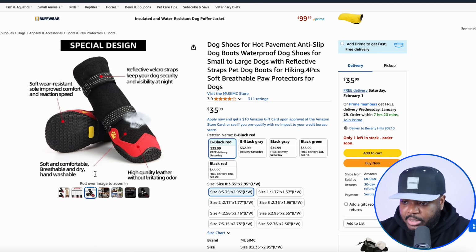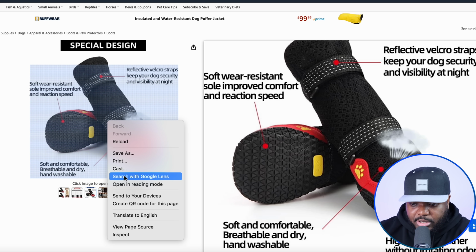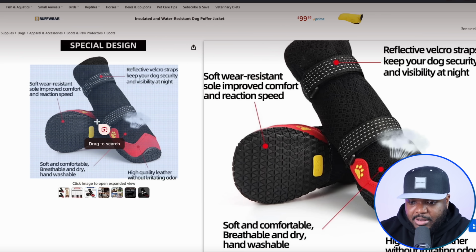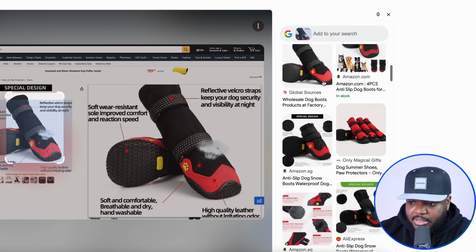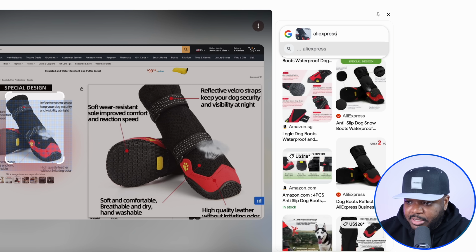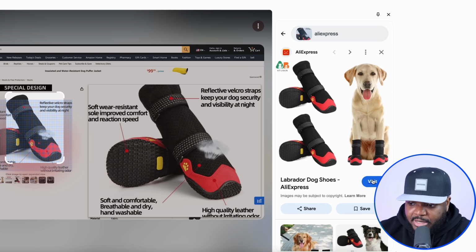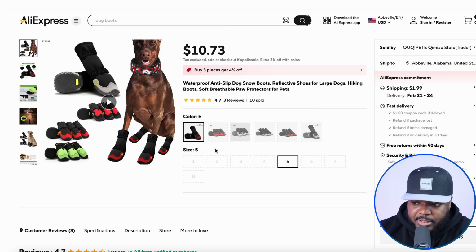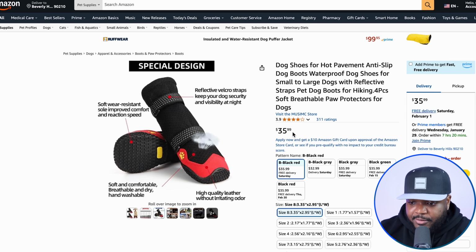And the way that you can do it is just click into the image just like this. And what you're going to do from here is just click on search with Google Lens. From here, you're going to be able to now click into the image, and Google is going to be able to show you various different places where you're going to be able to find the exact item. So if you want to filter it down, you could just type AliExpress in the search bar just like that. And straight away, as we can see, the exact same product is available on AliExpress right now. And we can see that the product on AliExpress sold for $10.73. However, on Amazon, as I mentioned before, the product is being sold right now for around $35.